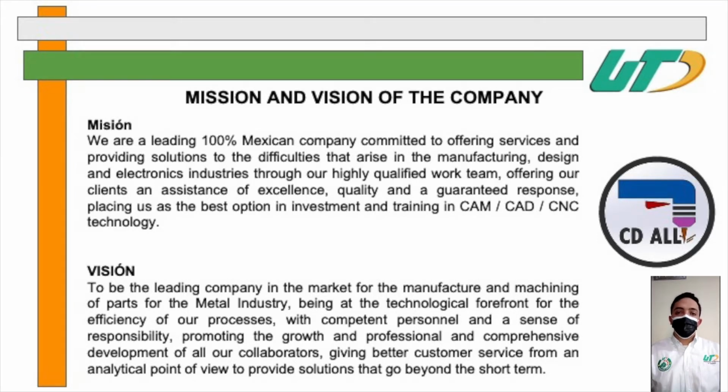Vision. To be a leading company in the market for the manufacture and machining of the metal industry, bringing in technology of reform for the efficiency of our process, with competent personnel and sense of responsibility, promoting the growth and professional and comprehensive development of our collaborators, giving better customer service from the analytical point of view, and providing solutions that go beyond the short term.